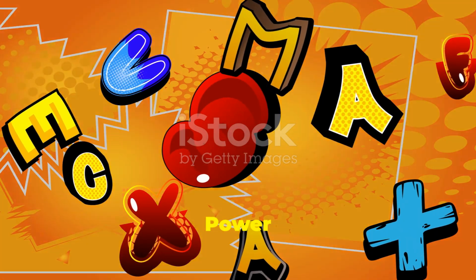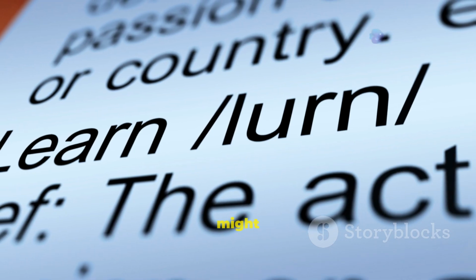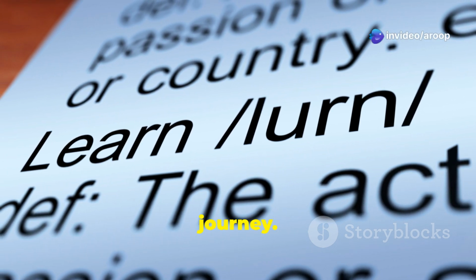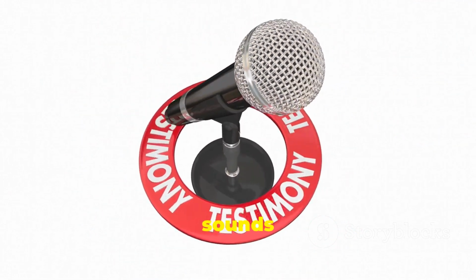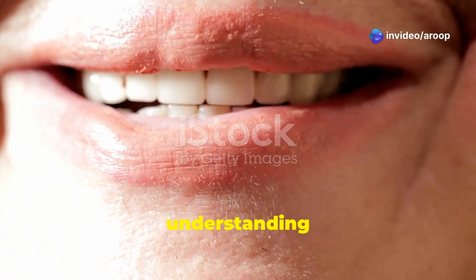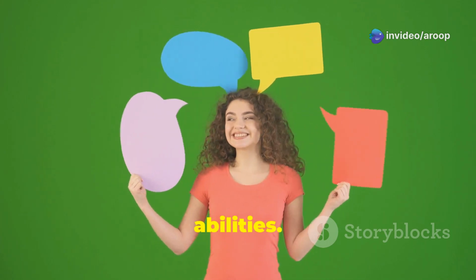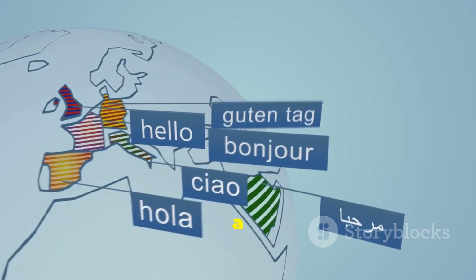Section 7. The power of phonetics and IPA for language learners. Learning the IPA might seem like a small step, but it can make a big difference in your language learning journey. It can help you to improve your pronunciation by understanding the specific sounds of English. Become a better listener by being able to distinguish between similar sounds. Develop a deeper understanding of the structure of English and other languages. Feel more confident in your language abilities. So, embrace the world of phonetics and the IPA, and unlock a whole new level of language learning.